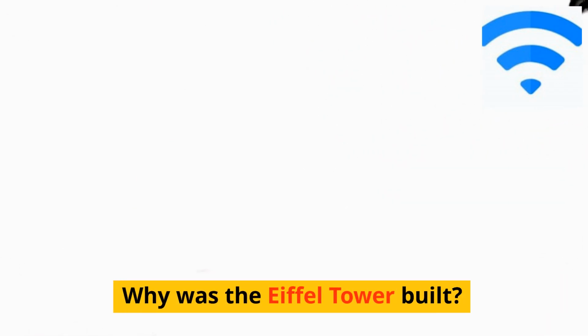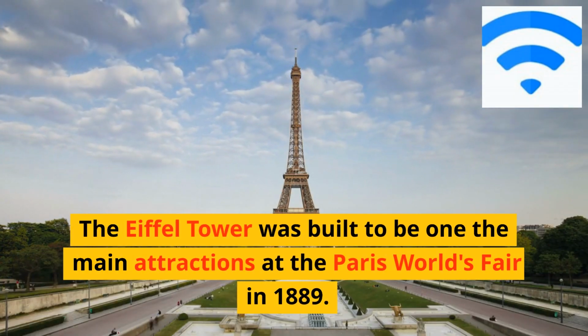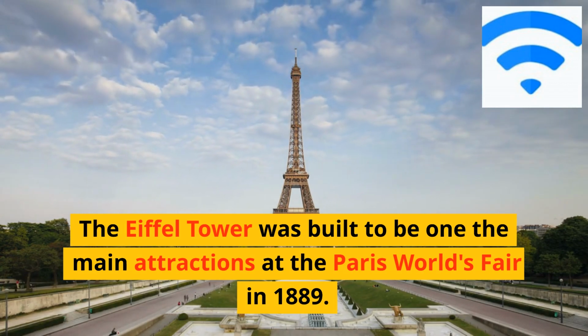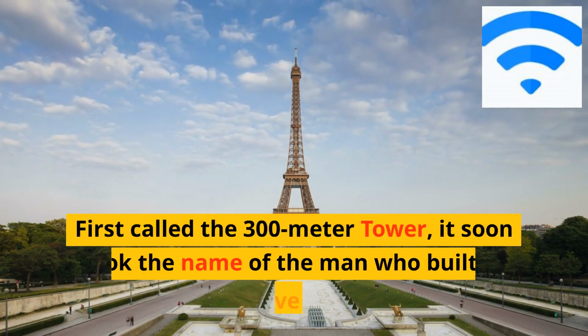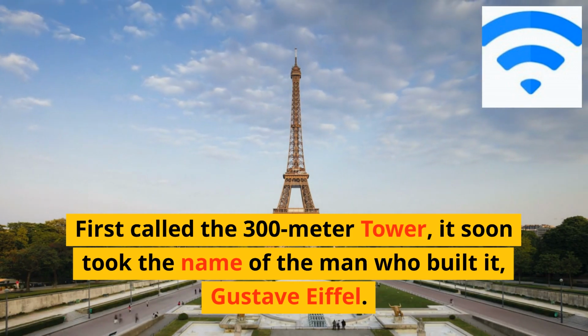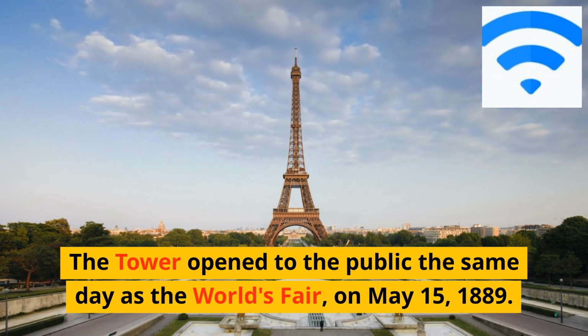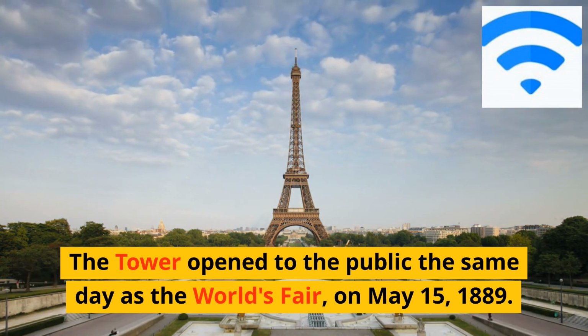Why was the Eiffel Tower built? The Eiffel Tower was built to be one of the main attractions at the Paris World's Fair in 1889. First called the 300-meter tower, it soon took the name of the man who built it, Gustave Eiffel. The tower opened to the public the same day as the World's Fair, on May 15, 1889.